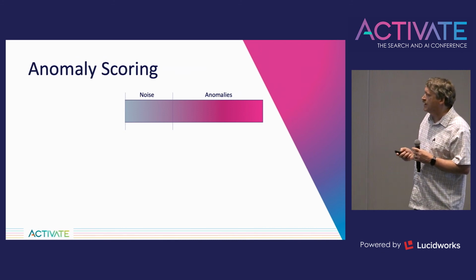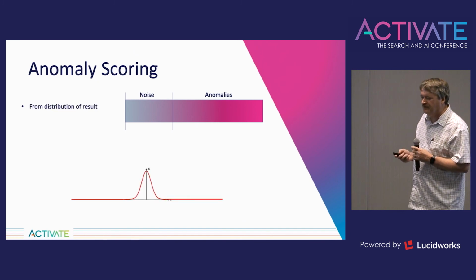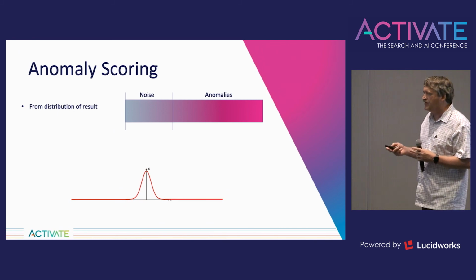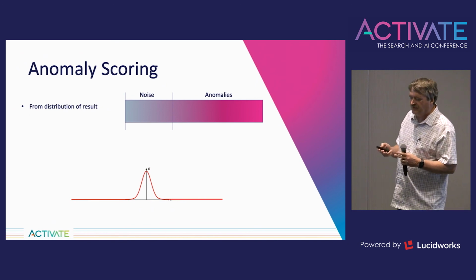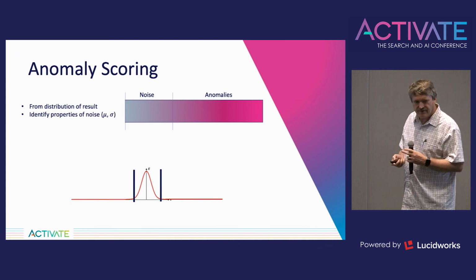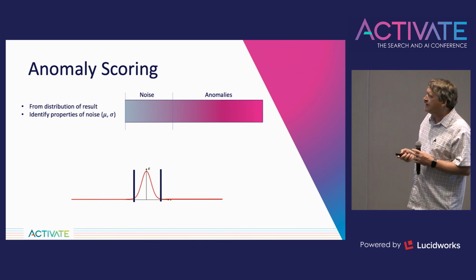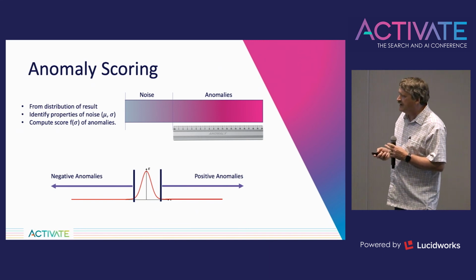Now what we care about is the anomaly, so we have to get rid of the noise. But from the distribution of the result, the noise usually is very easy to spot. It just needs to be bounded. It's not going to be a perfect Gaussian distribution like I show here, but it can be similar, and it's clustered around a mean. So we can do the normal kind of statistical analysis, find the mean and standard deviation of that central node, and find the limits, and then we can say that everything outside of those limits is an anomaly.